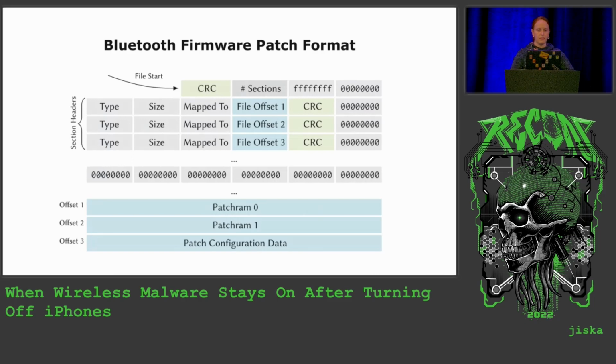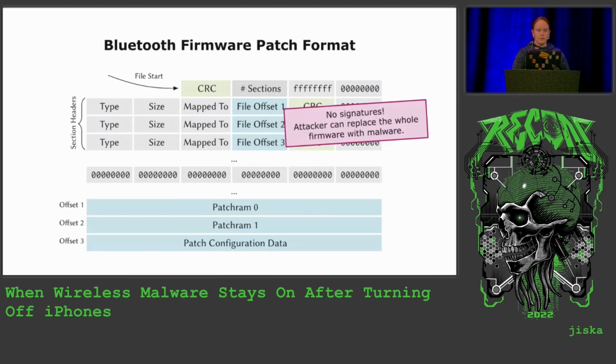And then there's this patch format, and Robert reverse engineered this, and you can see there's a couple of CRCs in between, but no signature or anything else that would protect it against modification. So basically now the attacker can write arbitrary things in this firmware. So they could do whatever they want. Of course, Find My is a nice feature that they could customize in a way that it's hard to detect, even for apps like AirGuard, or they could do something else with this that's completely unrelated. And this patch file patcher is also available as part of the Frankenstein repository. I will link that later.